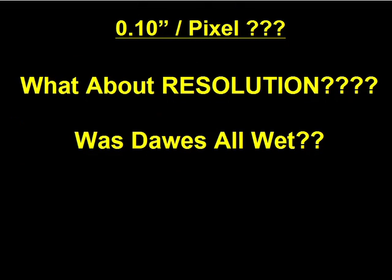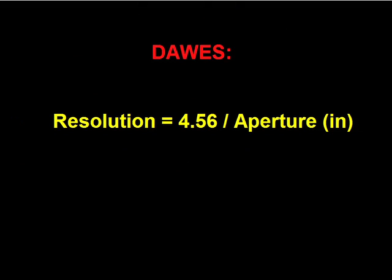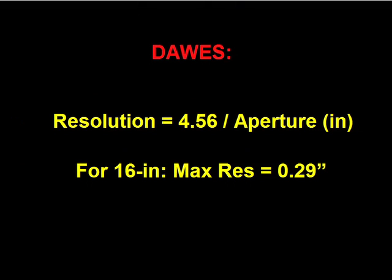Now, what about resolution? Everybody says, oh, resolution. The small pixels will give you better resolution. And was Dawes all wet? Well, the Dawes limit says that the resolution of a telescope is 4.56 divided by the aperture in inches. He was an Englishman, so we use English units. And this would mean that for my 16-inch telescope, maximum resolution I could get was about 0.3 of an arc second.